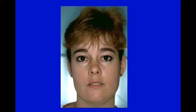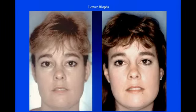And here's indeed a young person. She's 25 years old. So this isn't making her look old. You're not old at 25, but indeed she has bags. And so she underwent a procedure called lower blepharoplasty. And she doesn't look any younger, but certainly the bags are gone.